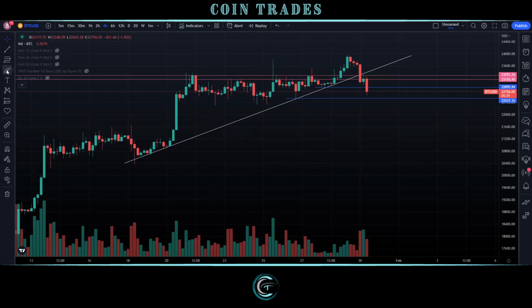All right, coin traders, a lot of red right now, and we are seeing a lot of supports as well as a trend line broken for Bitcoin. So after topping out, finding our high price at 23,966, so just below the $24,000 level, big rejection after this false breakout.